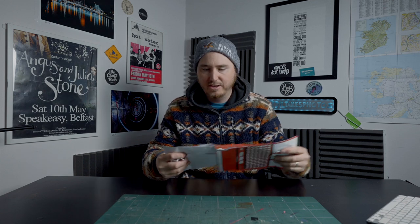Right, got them. Let's take a look at them. Okay, photographs are back. I got 6x4 glossy, and I just told the guy to print all of them, even if they were underexposed, overexposed, looked like dog shit, just print them.